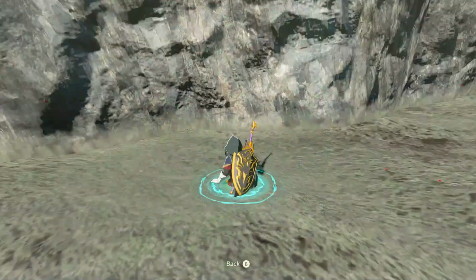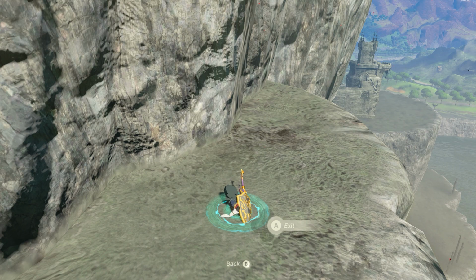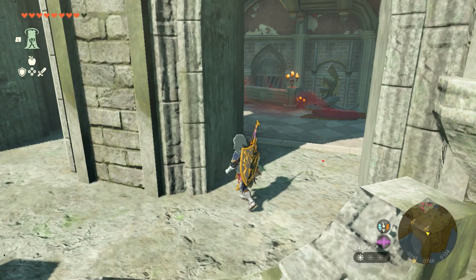I was definitely wrong. I thought there was just a couple of little rooms and I would be done. And no, I ended up getting into this whole set of secret passages and things, and legitimately was finding all kinds of cool stuff.